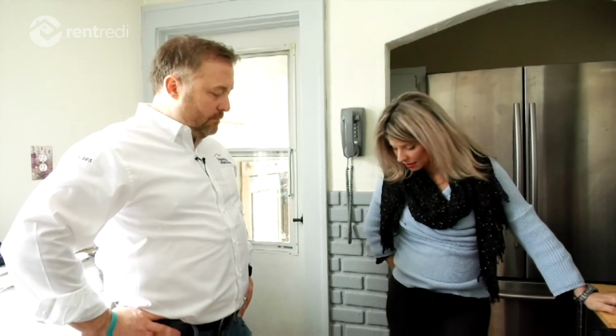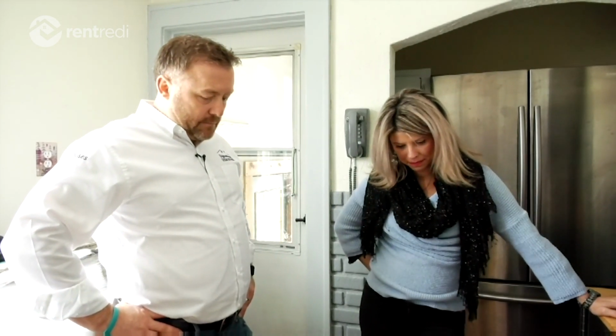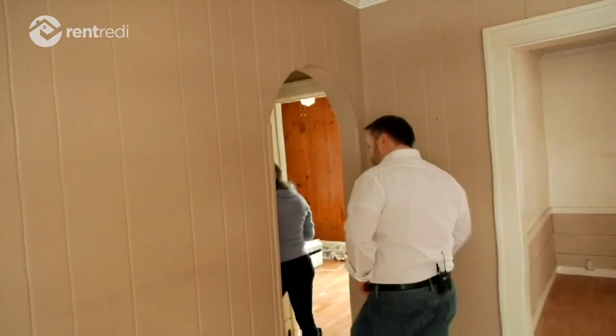A whole? Well, no, because we don't have to do all new appliances. Appliances are $2,500. So if we just are buying the refrigerator, that's probably $1,000. I don't love the floors, but we could probably get away with this kitchen for $7,000 because it's a smaller kitchen. So let's call it $7,000. All right, we're at $7,000 for the kitchen. So what's the rest of the house look like?